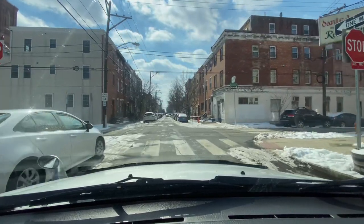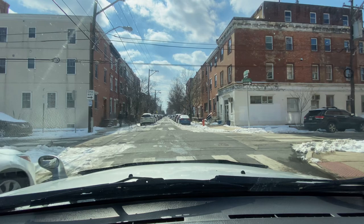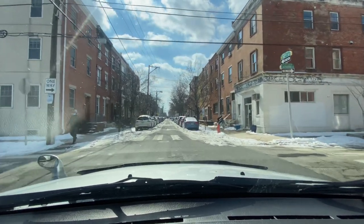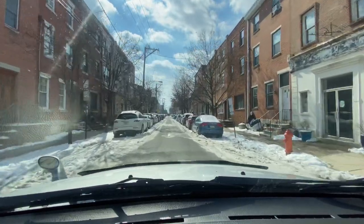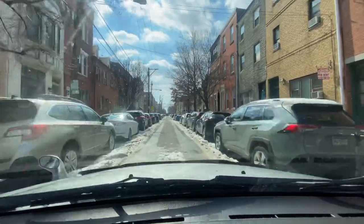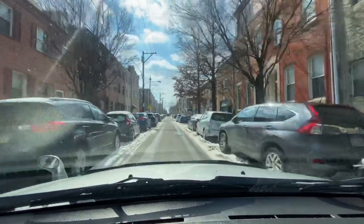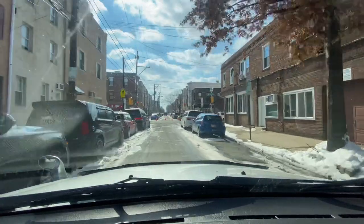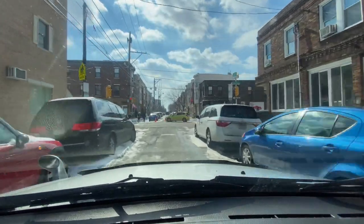We got Santa Luigi's and Corona de Ferro restaurant on my right. We got WSF Bank on my left. We just passed another business that used the term Corona. 10th and Catherine. We got an apartment for rent on my right-hand side. Unfortunately, they're doing some street work right in front of us, to my dismay.